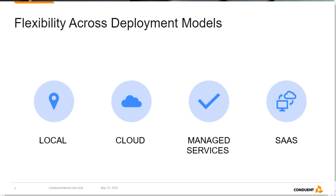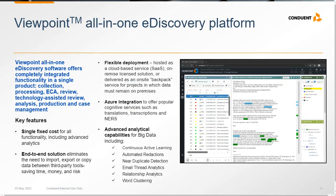Okay. So we're going to go to the next slide here. Okay, so this is really the only slide we're going to see on Viewpoint, right? Because we're going to jump into the application and start looking at it. But like I said, it's a full end-to-end eDiscovery platform, right?